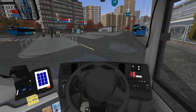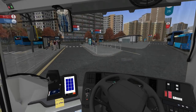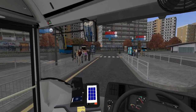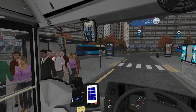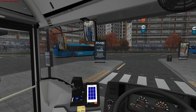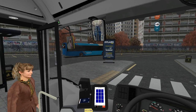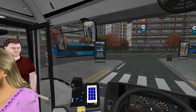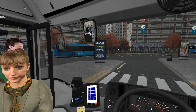The 24 is in here. There they go. Here comes all our people. Quite realistic what the people do there. Even when the bus is pulling in, and you know the bus is going to stop here, they all start walking towards the bus because they all want to get a seat. Okay, in they get, in they get. Awesome, awesome. Oh, look at this. Silas Sims, follow him on Twitch. Nice, I like that.